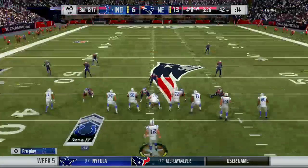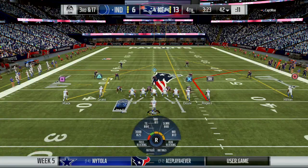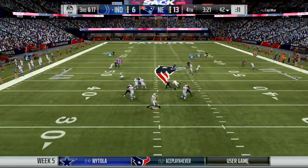Luck and the Colts looking for something big here after the sack. This is 3rd and long. A shotgun snap for Luck.